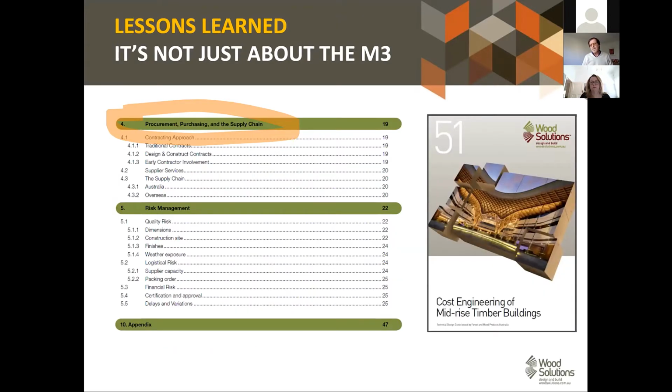And so coming to the lessons learned, we have put some of them into our guides, most of them in our guides, I would say. Guide 51 is the one that Lawrence and myself wrote in conjunction with Ryder Levitt Bucknell, and then Guide 50, Adam Jones will talk about soon after me.